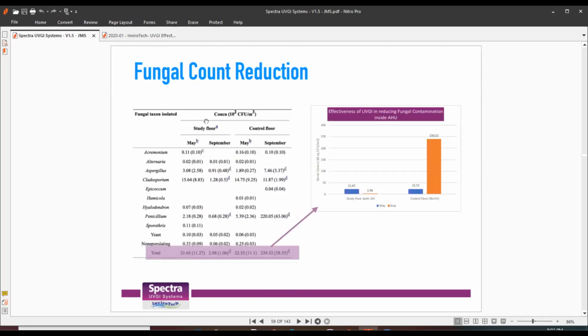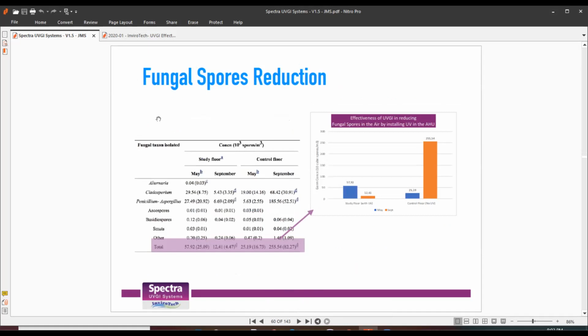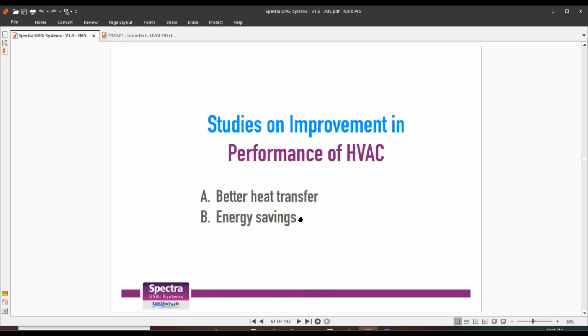You can see here the study floor column and the control floor. With the study floor, you can see a very big difference in the reduction of these different types of fungus. And for the control floor, it even increased. So that is the fungal spores reduction. Those are the studies for surface and air quality using UVGI.